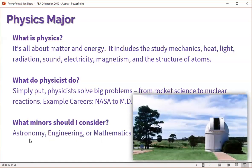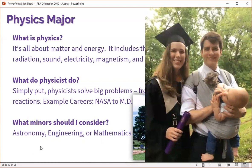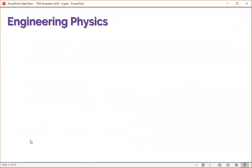So if you minor in astronomy, you'll get a chance to go to the observatory, do some research there, like one of our graduates did. Abby, here she is, graduating with a master's degree in physics with her research in astronomy at the SFA Observatory.